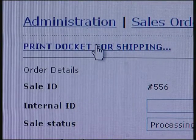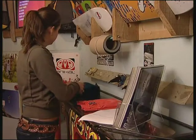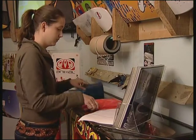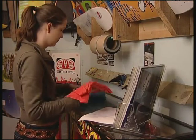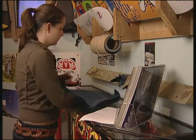To send a processed order, Clemmy prints out the docket with the customer's address. She can then package the item for shipping. The amount of orders really vary. I mean, some weeks we'll have really busy weeks and really busy days where people just seem to buy everything, and then we'll have slightly quieter periods. I would say on a sort of average we'll have at least 3 to 4 sales every day. Obviously in the summer and the snowboarding season, that's crazy. We get loads of orders all the time.